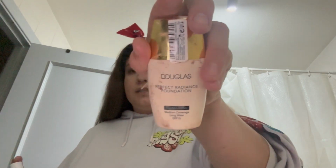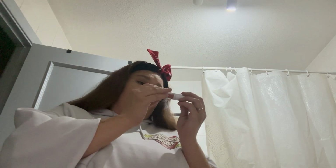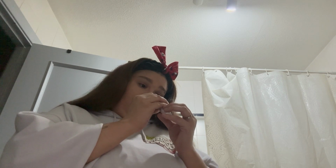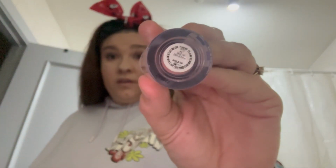Most of the things I got from Sephora is from this shop called Douglas. This is the shop. And that's where they sell the Kylie Jenner products. And this one is a Kylie Jenner lip plumper, but I can't tell you what shade it is because I can't read it. Don't know. That one. You can just look at the colour anyway. See? And that would be my finished look.